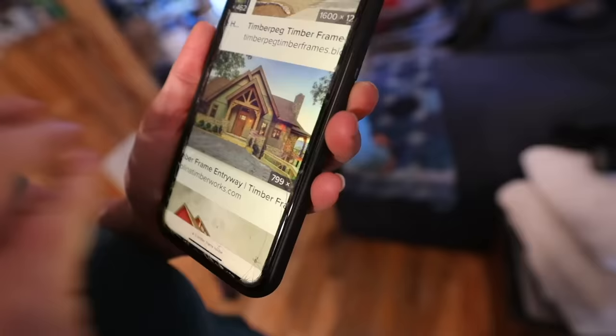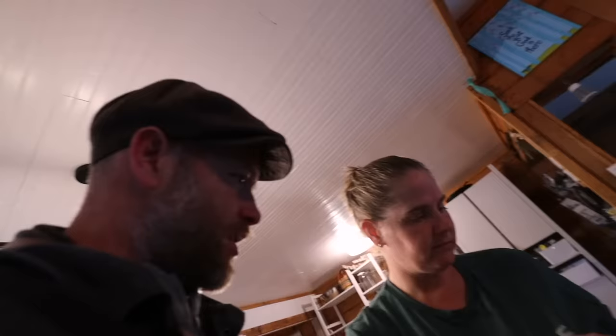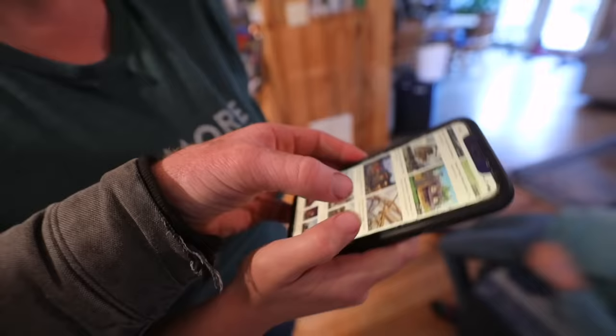I think we were introduced to timber framing yesterday. I think we knew about it. I feel like I knew about it. There's a house that I showed. Timber frame? Yeah, but I wasn't making the connection. Oh, look, there's a good one. Pull that one up so people can see the frame.